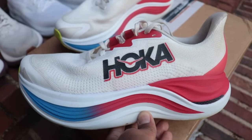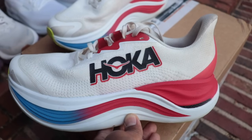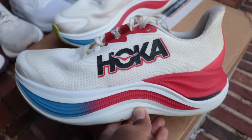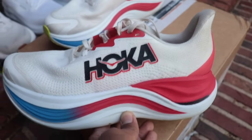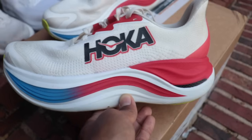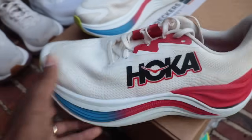I try to avoid reading most things and watching anything on these shoes before I run in them. I've heard some mixed things. I think I've just seen things pop up. So we'll see. I have mixed in my head. I'm not expecting it to be a massive banger, and I'm not expecting it to be a complete dud. I think one of the reviewers I was on the trip with said it was okay.